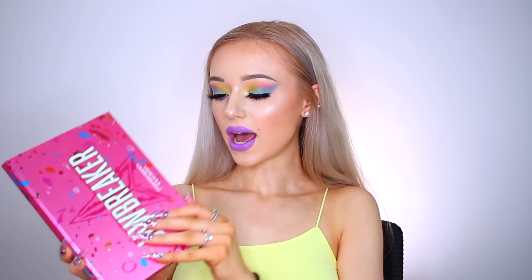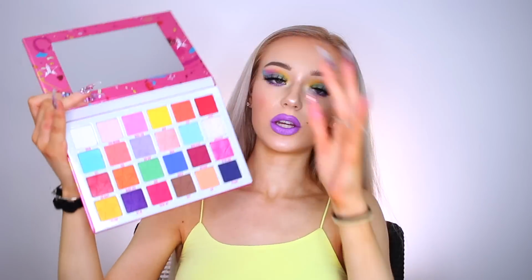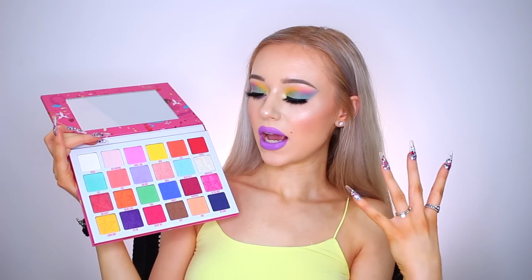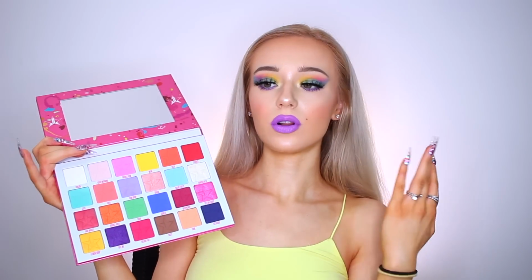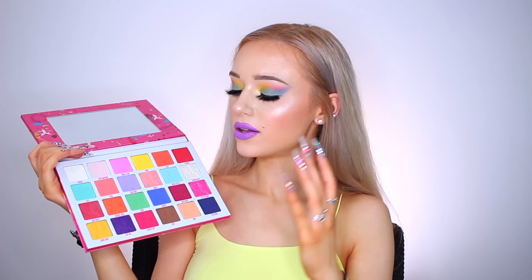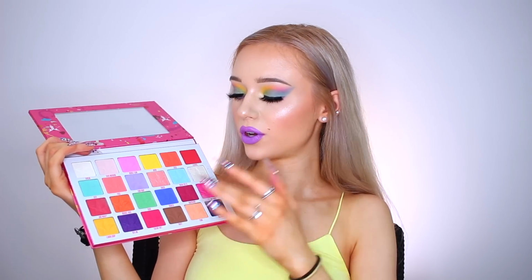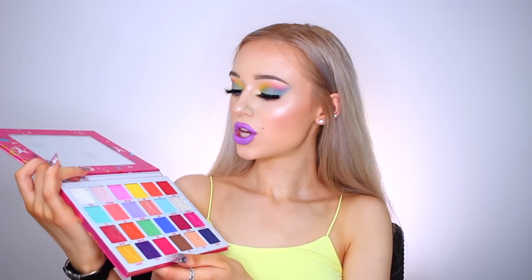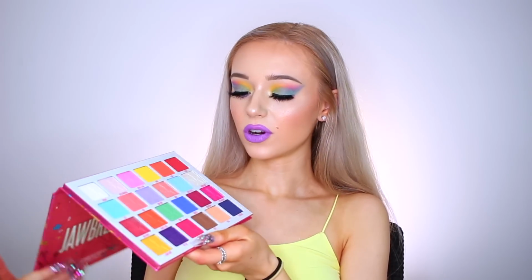So like I said in the beginning, I absolutely love the shades in the palette. It's very different. It's a super colorful palette, but not your typical all the colors of the rainbow type of palette. It has lots of pastels, dark shades, royal blue, and a few shimmer shades that are colors. So like I said, it's very different, and I think it is super pigmented. It did blend out really well.